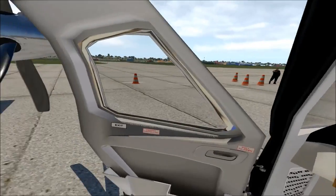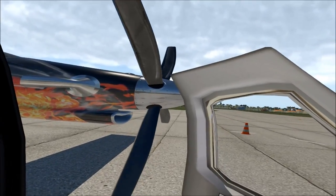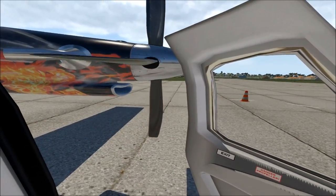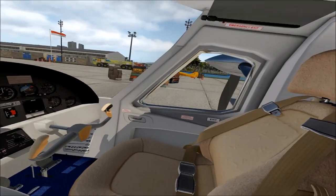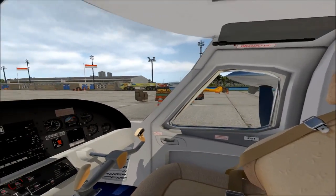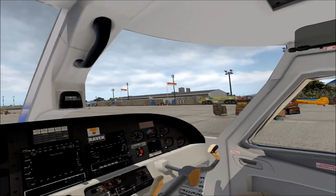I've been asked to transport some cargo out to Teluk Beach, and why are my props spinning? I guess the wind picked up a little bit. I didn't realize that they can free spin like that. I'm sure that'll change once we get everything started up.